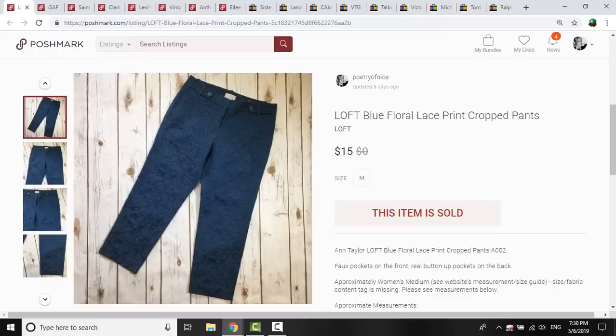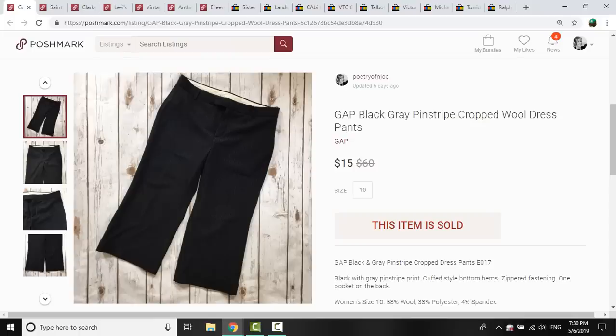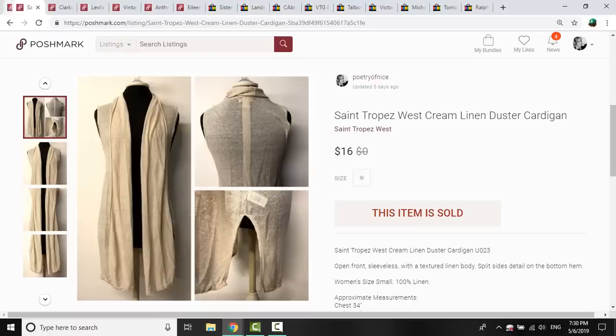The person paid $20 total for both pair of pants. And I have to say, both pair of pants have been sat in my closet for a really long time. So I was super happy to take that offer. It was this Loft blue floral lace cropped pants and then a pair of Gap cropped wool pants, like a pinstripe. Yeah, very, very happy to take that $20. And I had about $1 into each of those pairs of pants.